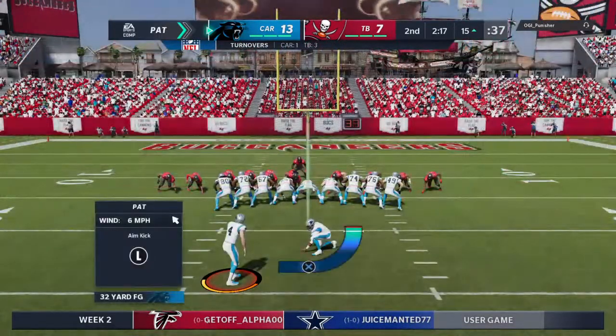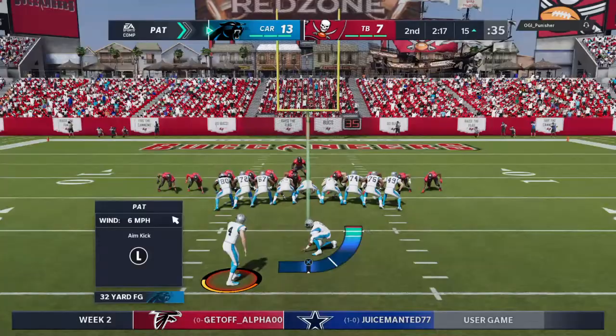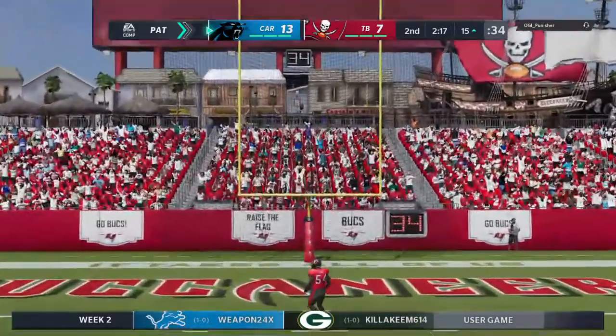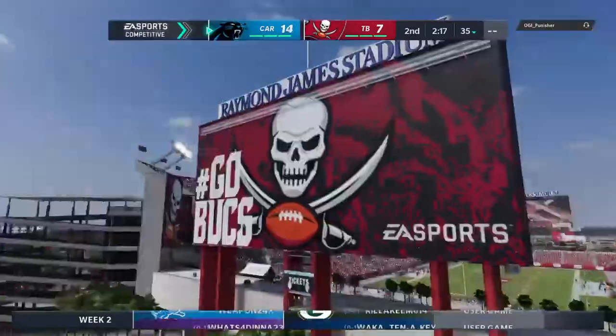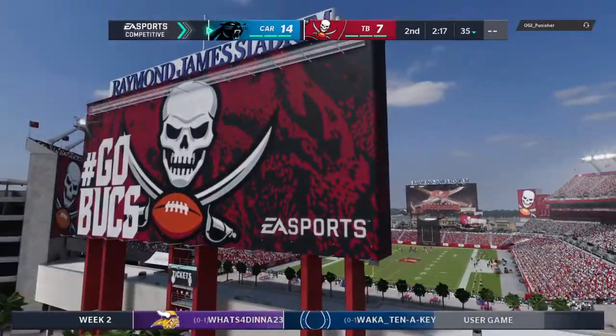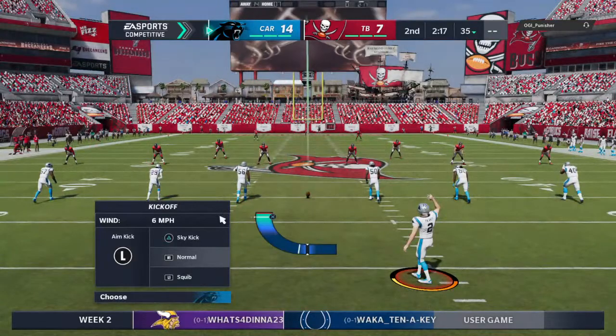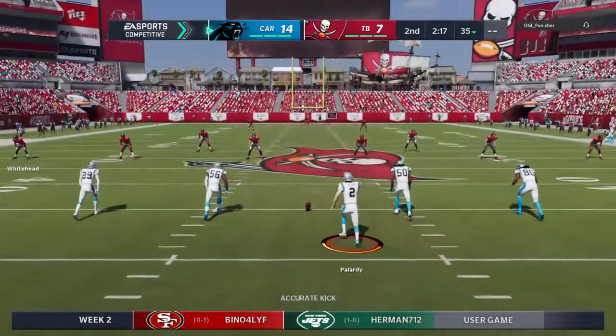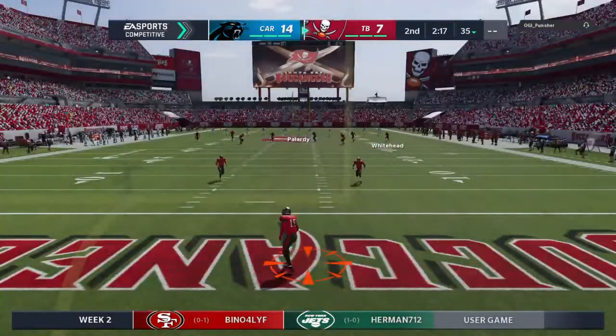Now Joey Sly for the point after. And he's got it. It's now a 14-7 ball game. Makes the score Panthers 14, Buccaneers 7. So they'll get another shot on offense following that pick 6. And now the kick is away.